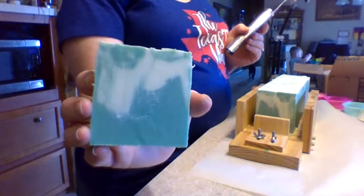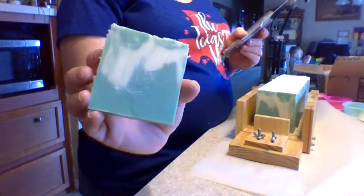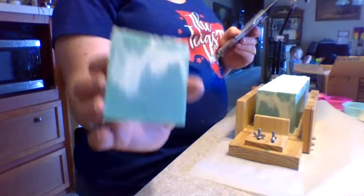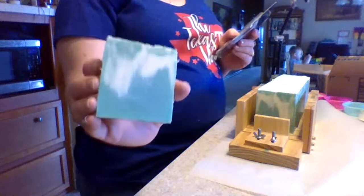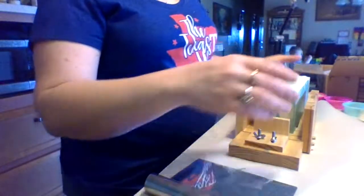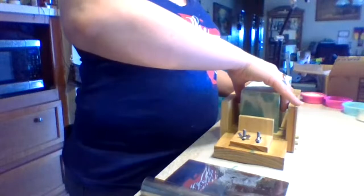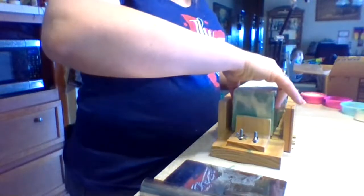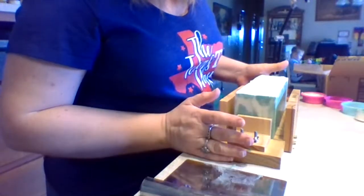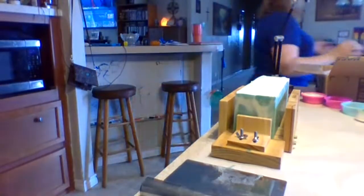I have a rosemary mint soap, and the rosemary mint soap is a little bit lighter green. I darkened this green up with the bentonite clay. So if you buy a green mica and you want to darken it up, use some clay. Bentonite clay works really good. Let me get a paper towel. I like to wipe after that. I forgot to get one.